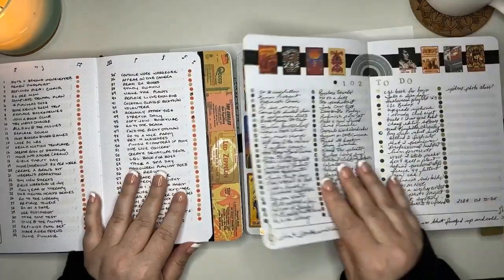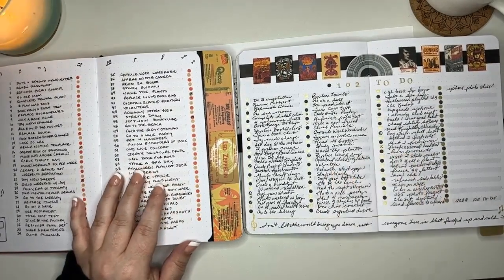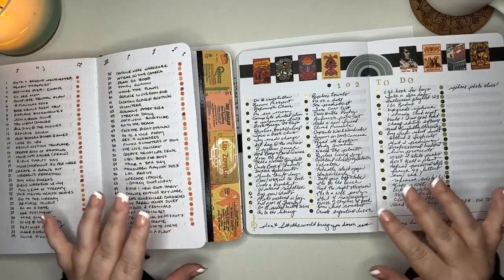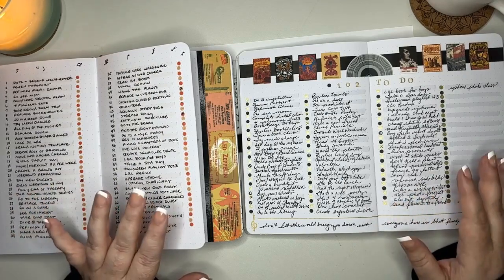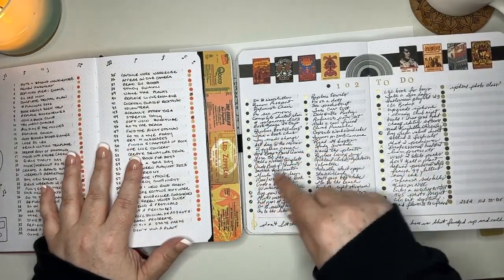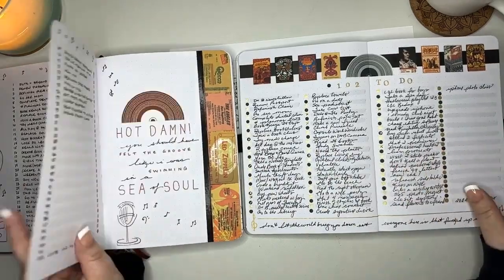And then I had my 102 to do. I have this on a modify, and I don't know what that means. I don't know if it means that I'm going to change how I'm putting it in my journal, if I'm going to move it to a long-term collection so I don't have to copy it from one to the other, because I did copy from one to the other. Some of them I have done this year. They're marked off. This is going to go into the modify category for me.